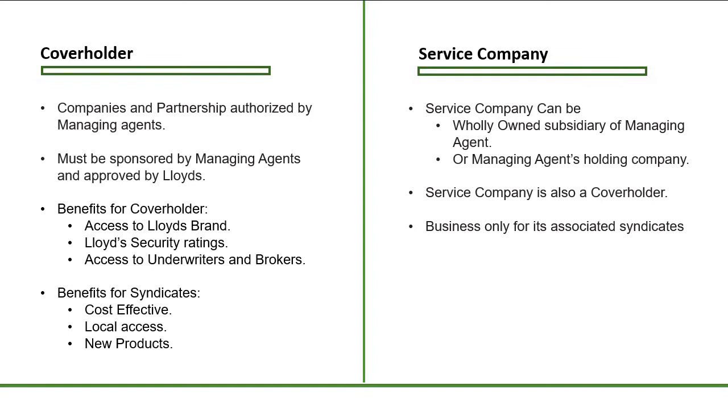Now going ahead, if you talk about the cover holder advantage from the managing agent's point of view, then the cover holder is the most cost effective way to get business from different parts of the world. I mean, for the managing agent, there is no need to open offices all over the world to get the business. It's very cost effective from the managing agent's point of view. And then, as I said just now, with the help of cover holders, a managing agent can access business from various parts of the world.